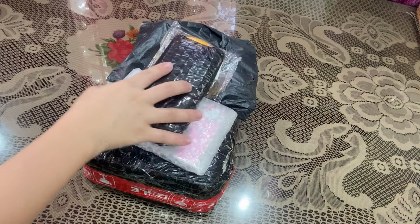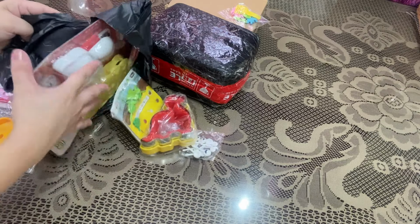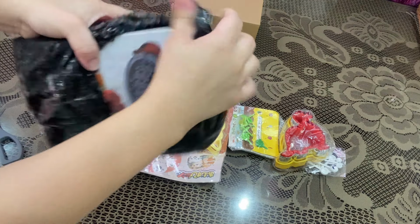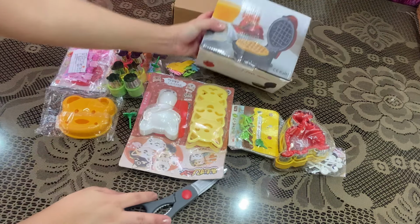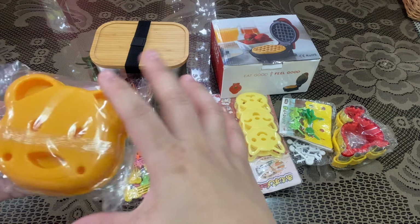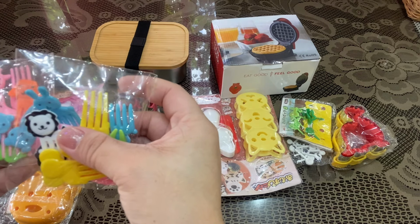Mag-unboxing tayo ng mga binili ko sa SHOPEE. So, ito lahat yung mga nabili natin sa SHOPEE para sa bento series natin kay Mia. Ito para to sa bread para mag-cookies, kung saan siya bear. I got mga pigs. Pwede sa mga fruits or kung saan man gusto siyang itusok.